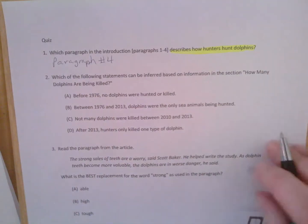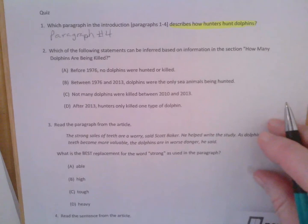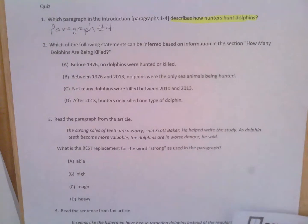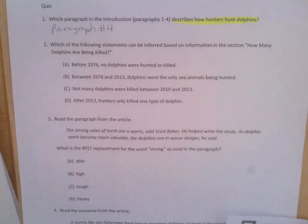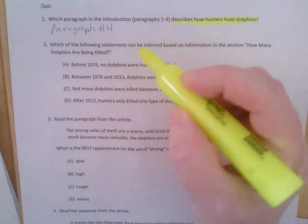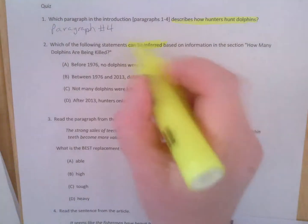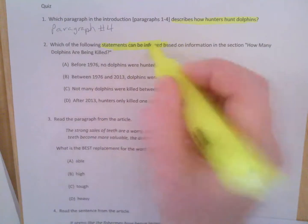Okay, let's move on to question number 2. Which of the following statements can be inferred based on the information in this section? How many dolphins are being killed? So, which statements can be inferred?